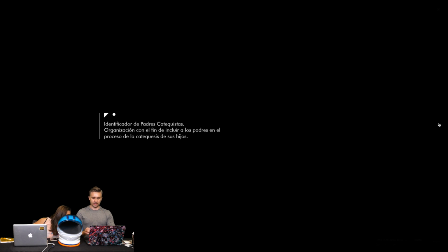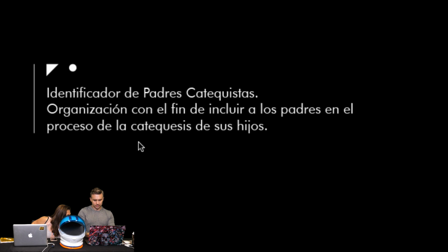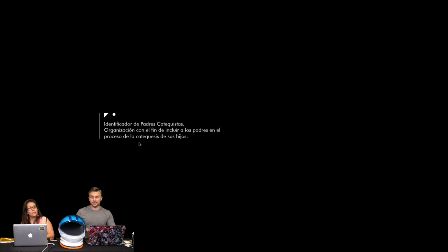Is it in Spanish? It says... Yeah. Identifier, padres. I can't read. Catequistas. It's an organization that aims to include parents in the process of catechesis of their children. Catechesis. Help us out, Carlos. I'm not sure. I'm so glad you were here, because I would be at a loss for words.